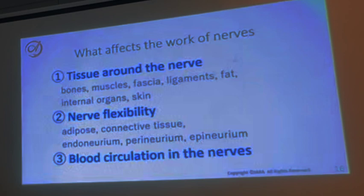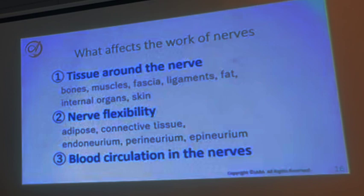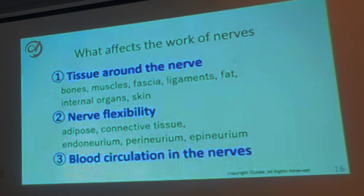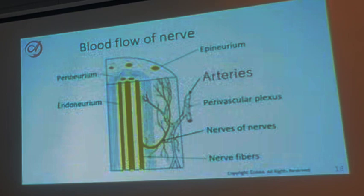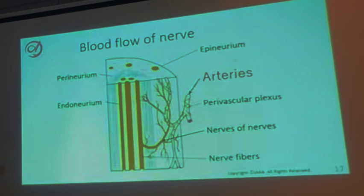Adipose, connective tissue, endoneurium, perineurium, epineurium. It's difficult to say. Hard to pronounce. Blood circulation in the nerves. Blood flow of nerves is very important. Allergy is, of course, nerve inflammation inside, and blood flow is very important.